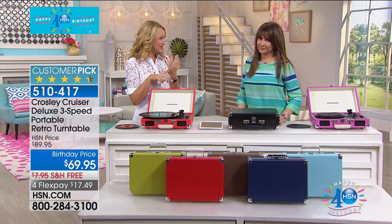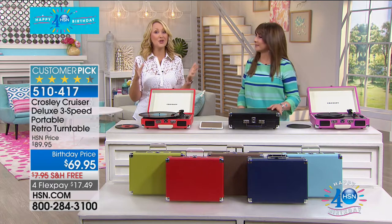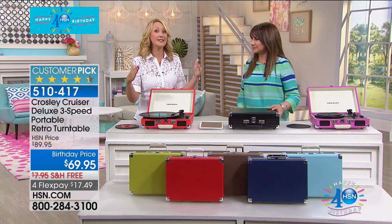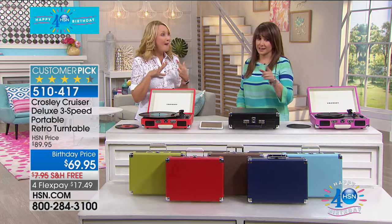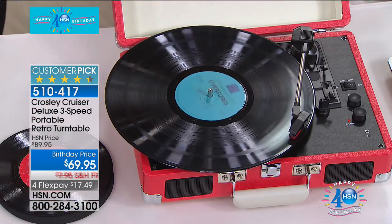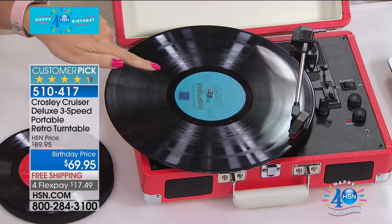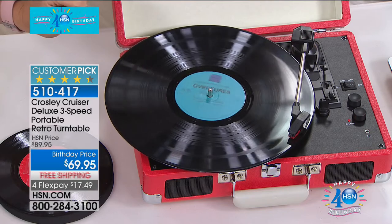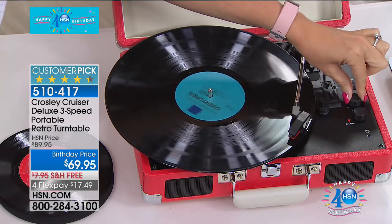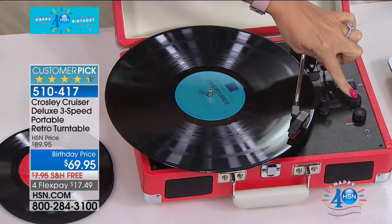We have old collections of vinyl or brand new artists which are releasing on vinyl right now. But a lot of us don't have a way to play those vinyl records. The Crosley Cruiser, and this is actually the deluxe, so this is the upgraded model to the incredibly wildly popular Crosley Cruiser that also now offers pitch control. Now, if you happen to be seeing this album that I'm playing right here, it's a little on the wavy side. It's not so good. So even those older albums, because of that pitch control, are going to sound better than ever before.